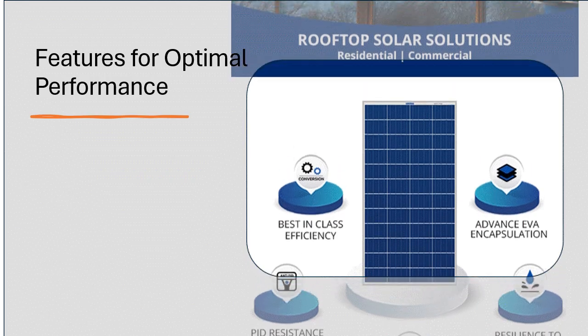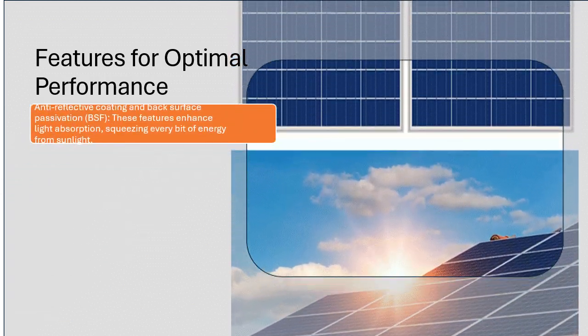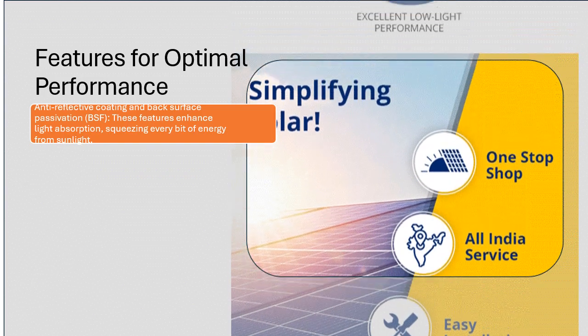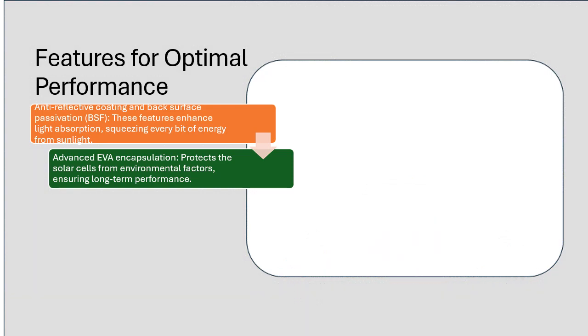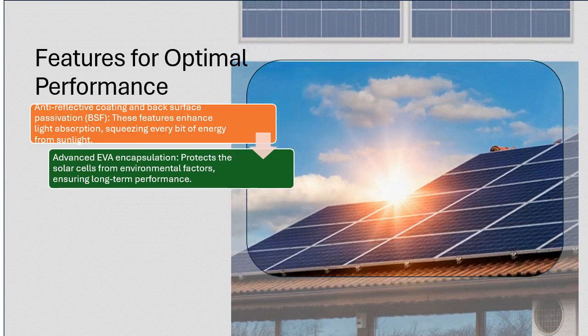Features for optimal performance: anti-reflective coating and back surface passivation, BSF. These features enhance light absorption, squeezing every bit of energy from sunlight. Advanced EVA encapsulation protects the solar cells from environmental factors, ensuring long-term performance.